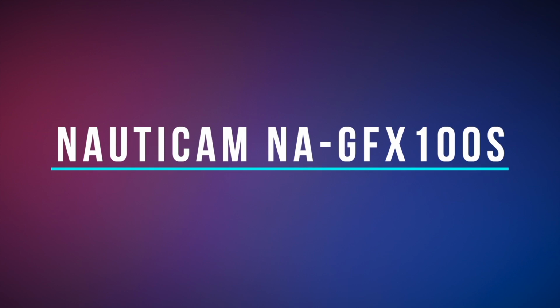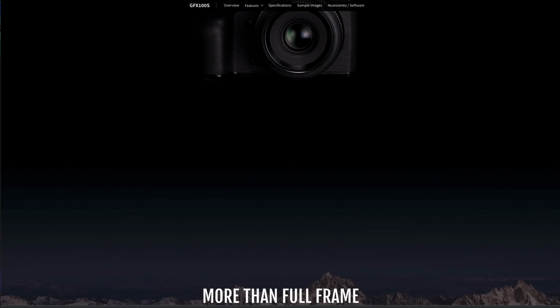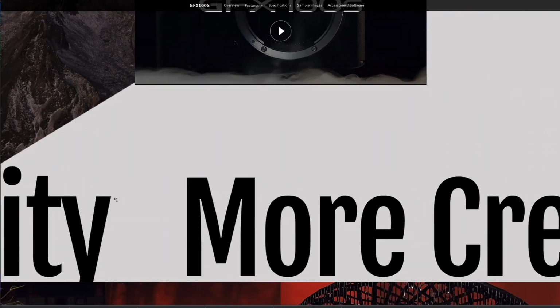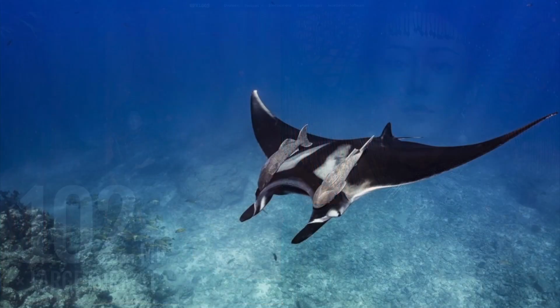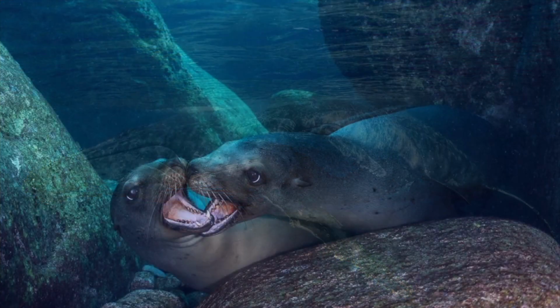With the GFX100S, Fujifilm has brought its amazing medium format sensor system to a form factor approaching that of full-frame mirrorless cameras. The GFX100S is a successor to the GFX100 and maintains the 102 megapixel BSI CMOS sensor, but adds improved stabilization and an autofocus system that covers nearly 100% of the image frame.